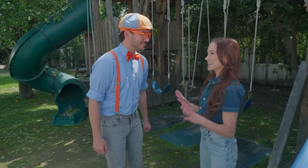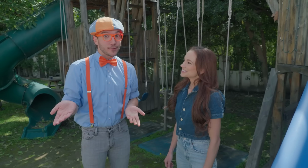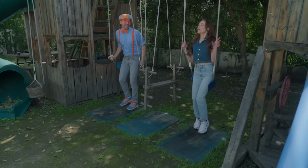Blippi, are you ready for the next experiment? I'm really excited, but I think we should take a little break first. And look, a swing set! Come on, let's go! Woo! Whoa, I just love swinging.